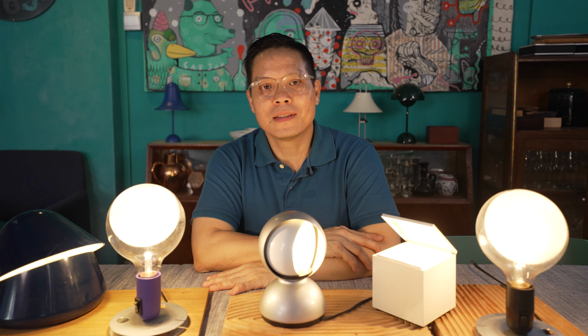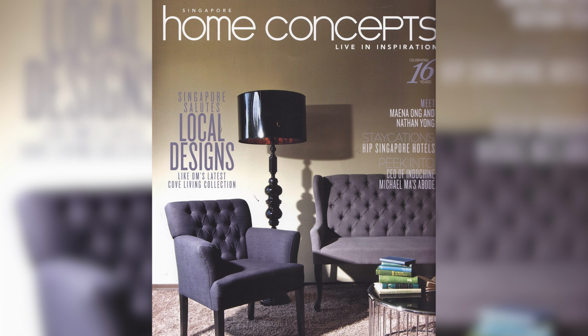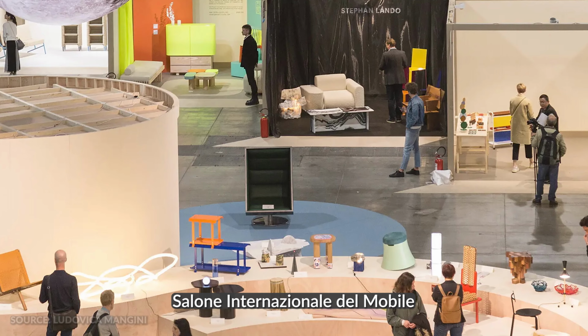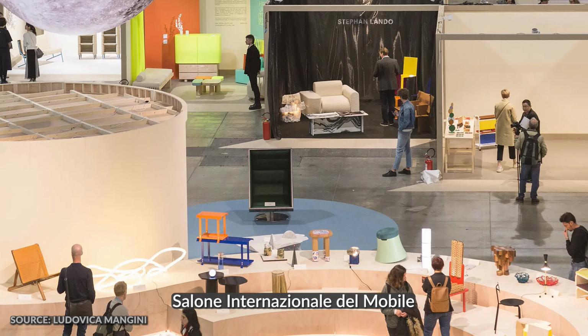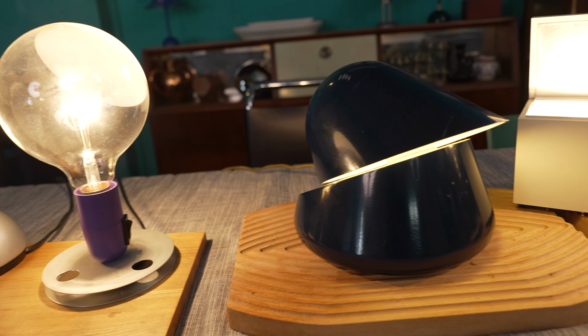Hi, I'm Joseph Lim, and I collect designer lamps. I'm fascinated with designer lamps because it all began with my career editing two interior design magazines, Home Concepts and Singapore Tatler Homes. I've been to the Milan Furniture Fair and observed how these lamps were decorated in the halls.